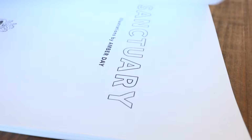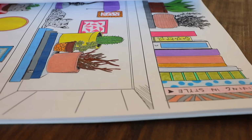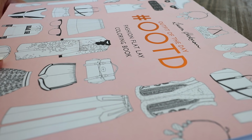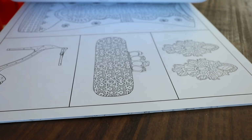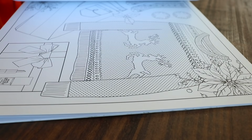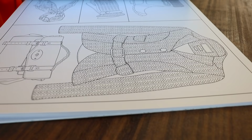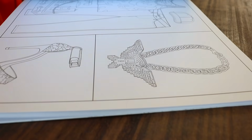For my coloring books though, I'm not too crazy picky. I have this one called Sanctuary. It's more of a lifestyle coloring book, which I really like. I also like this one. This is the OOTD Fashion Flat Lay coloring book. And I like this one because it has a lot of varieties that are fashion related. So you have clothes, earrings, shoes, backpacks, socks, anything fashion related, you name it. I believe there's also makeup in here, perfume, cell phones.